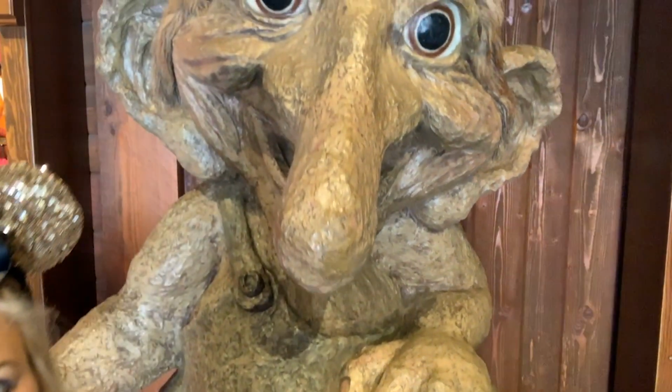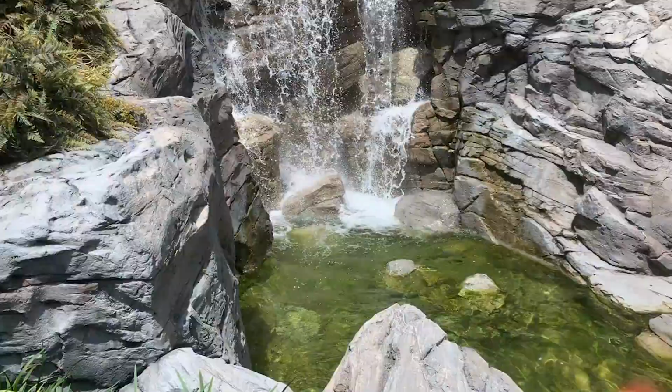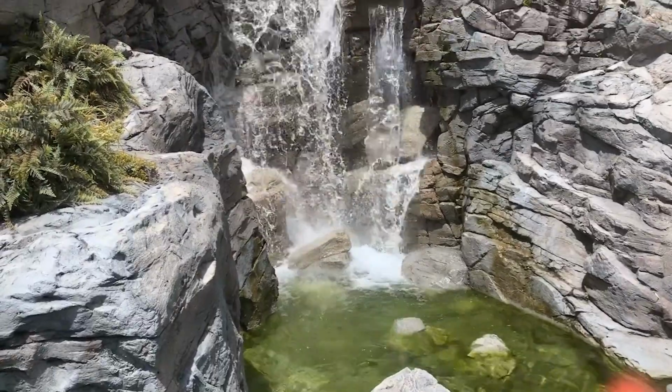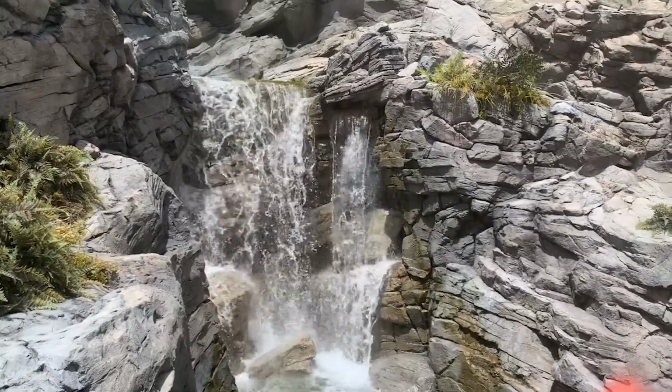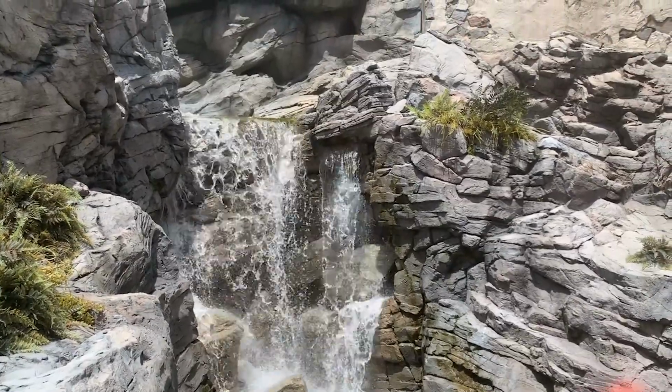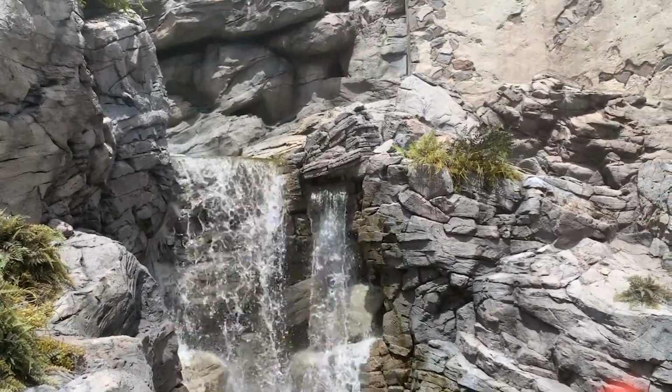This is what I look like without coffee. Also, there's a hidden sword under there that you can't see unless the fountain's not working or the waterfall's not working, but that's kind of a cool detail.